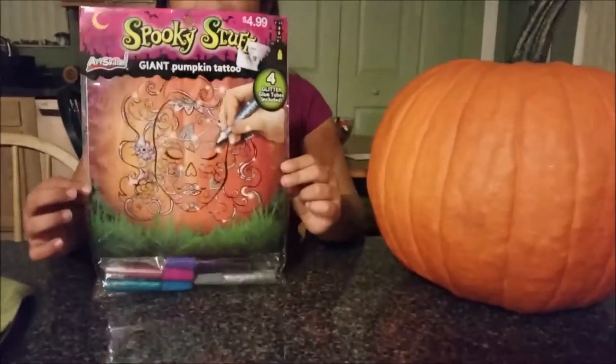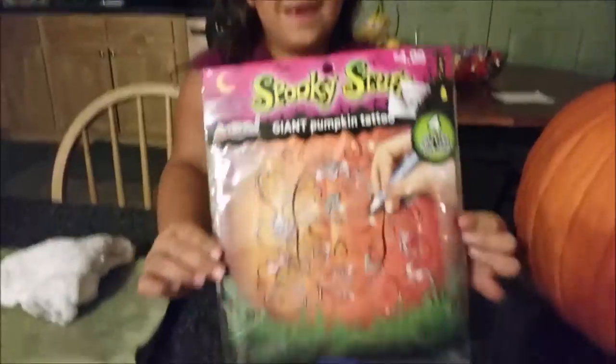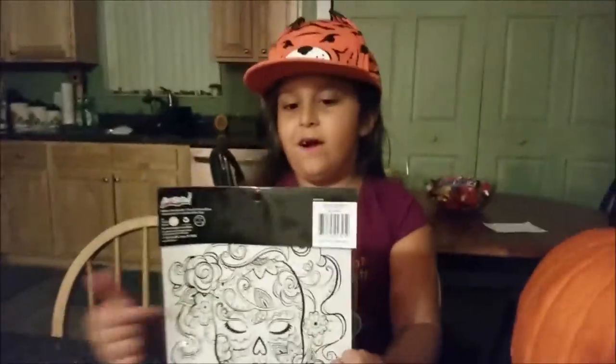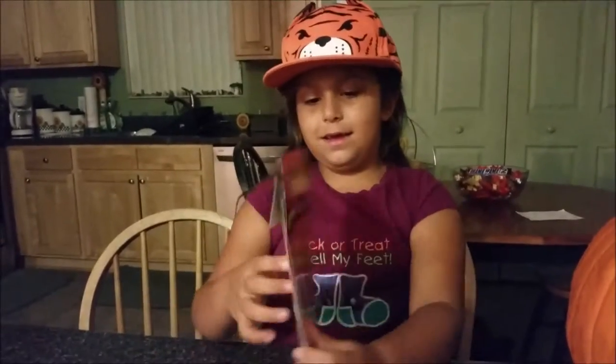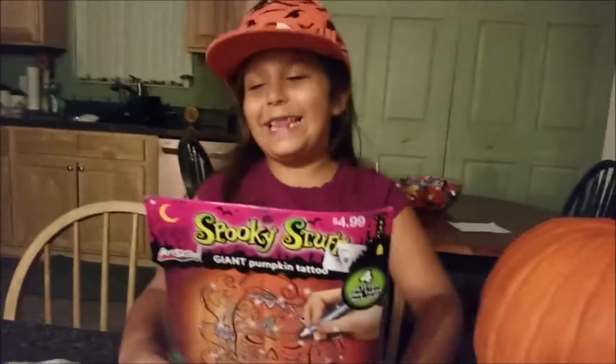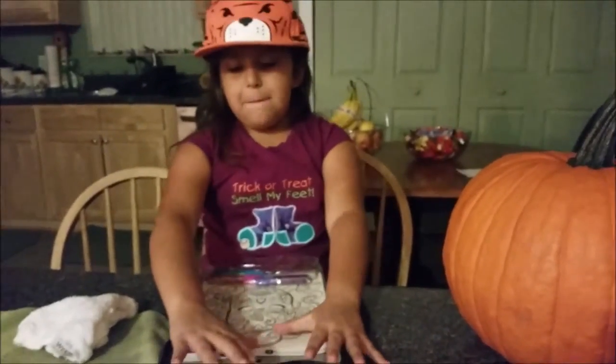So here's the way that we're going to decorate our pumpkin tonight, right? Yeah, it's so cute. Let me get a close-up shot. Spooky. That looks pretty though. It's glitter pens, right? And it's for art. Yeah, it's a tattoo for your pumpkin. So we're going to put the tattoo on the pumpkin, right? Go ahead and open it up, sweetie, and let's see what's inside. Nice and careful though, okay? All right. Go ahead and open it up.